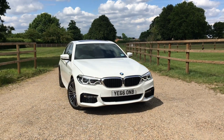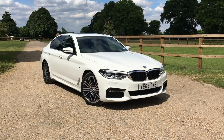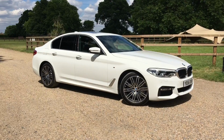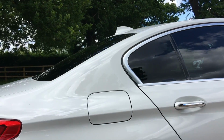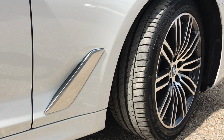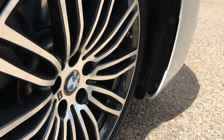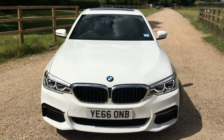In the metal, the car has a true air of sophistication about it. From nose to tail, it's clean, bold in the right places, and sports all of the usual BMW characteristics. Large kidney grills, strong shoulder lines, and that short, sharp rear end are all hallmarks of the German luxury brand. Our test car in M Sport trim receives 19-inch alloy wheels and some sportier bodywork. Finished in white, it looks authoritative and suitably grown up.